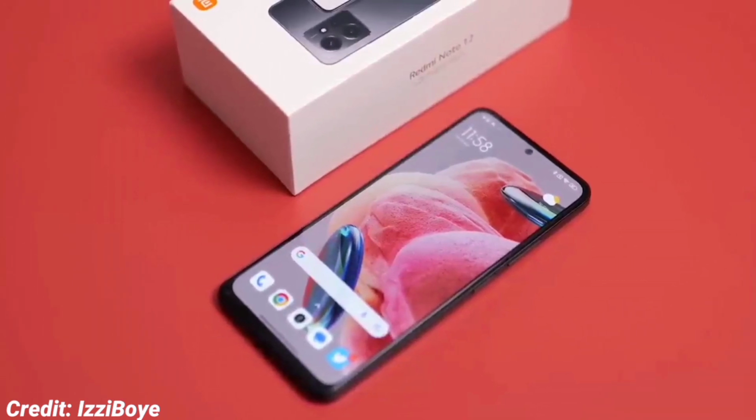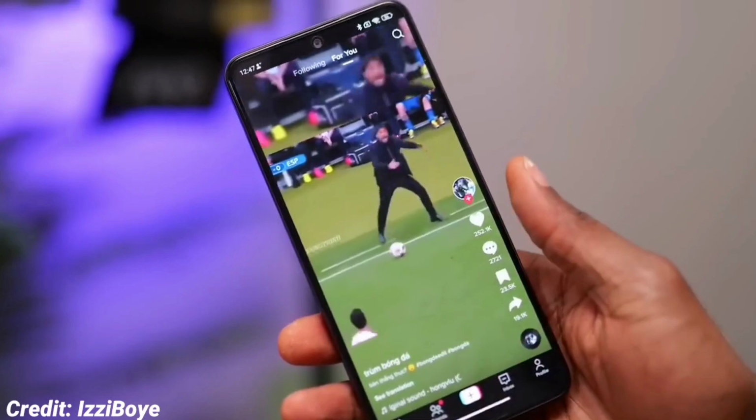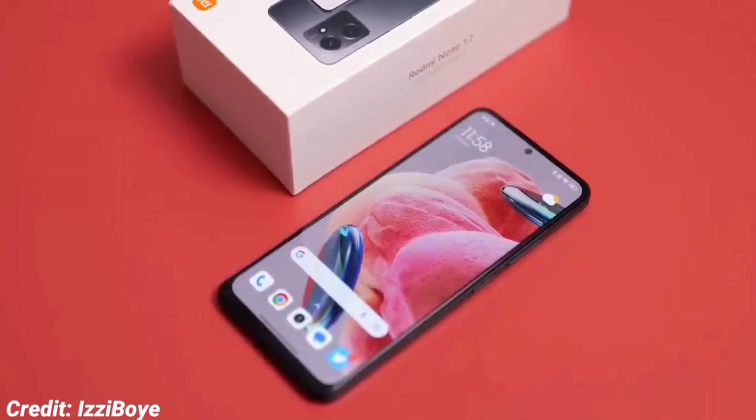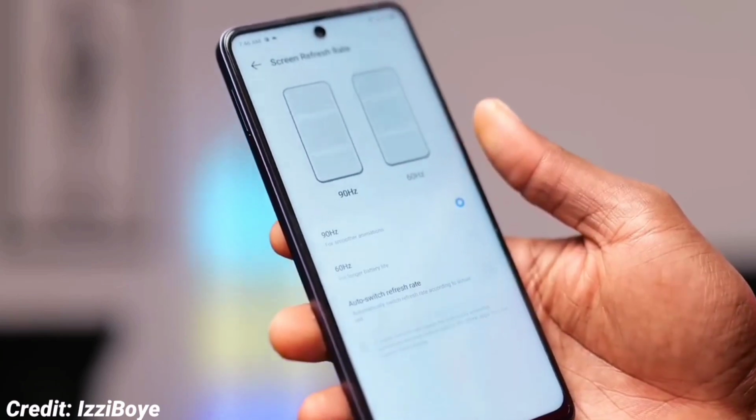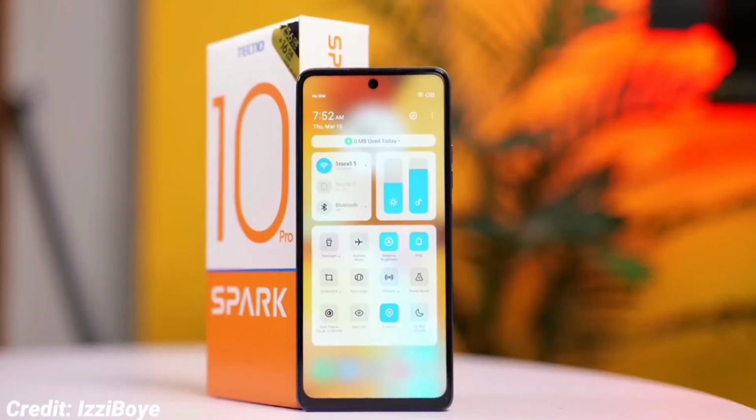Moving on to the display, the Redmi Note 12 has a much better display than the Tecno Spark 10 Pro. It is an AMOLED 6.67-inch display, 120 Hz high refresh rate, with a resolution of 1080 by 2400 pixels. On the other hand, the Tecno Spark 10 Pro features a 6.8-inch IPS LCD panel, 90 Hz high refresh rate, with a resolution of 1080 by 2460 pixels. So you should get a more vibrant and vivid image on screen while viewing content on the Redmi Note 12. Usually you can't compare an AMOLED display to an IPS LCD panel. If I am to go for a better display, I will go for the Redmi Note 12.